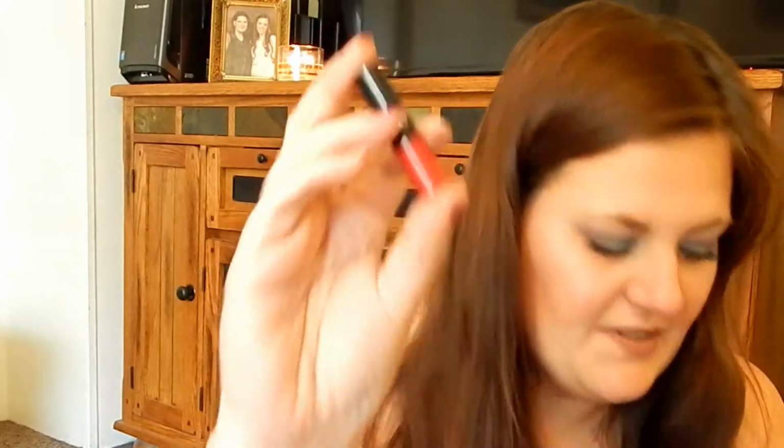This one, there is some left in there. It's all the way up, but I'm not going to dig it out. It was just not a color for me. It was too light. So this has been finished. Next one is Sephora in this red 01 liquid lipstick. There's no way to show you progress on this. I think I wore it once the whole month, so eh.